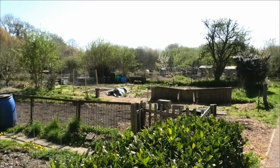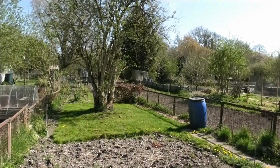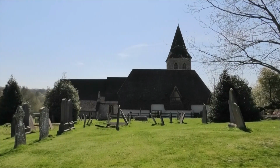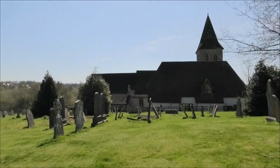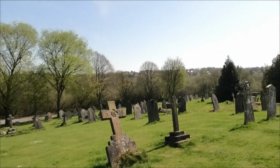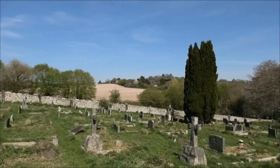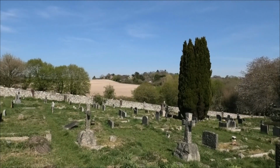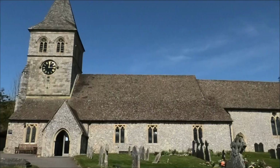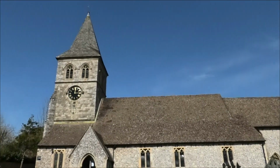Another week, another allotment. Passing St Mary's Church here. And as you can see there, the chalky soil, which is why we have the chalk streams down here. Test is a well-known one. There you get a better view of St Mary's. I'm not popping in there today.